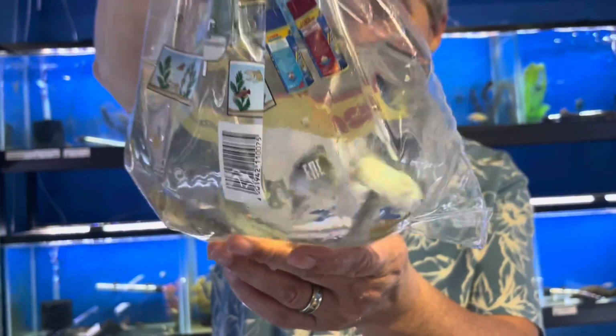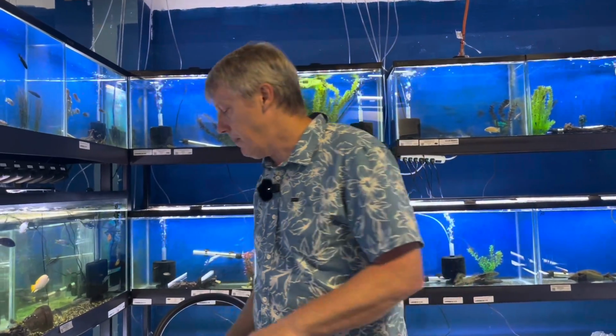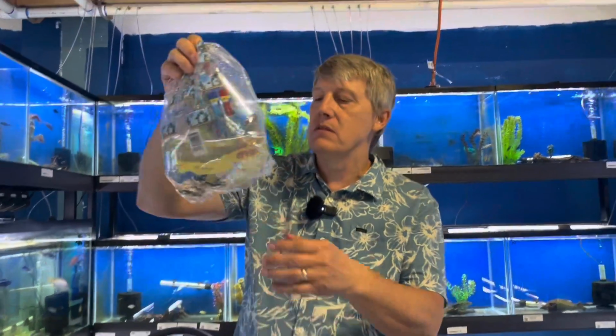Honduran red point. Those guys are then the Amatitlania species, or Amatitlania genus. A couple other ones in that genus, closely related to like a convict, but not nearly as obnoxious.